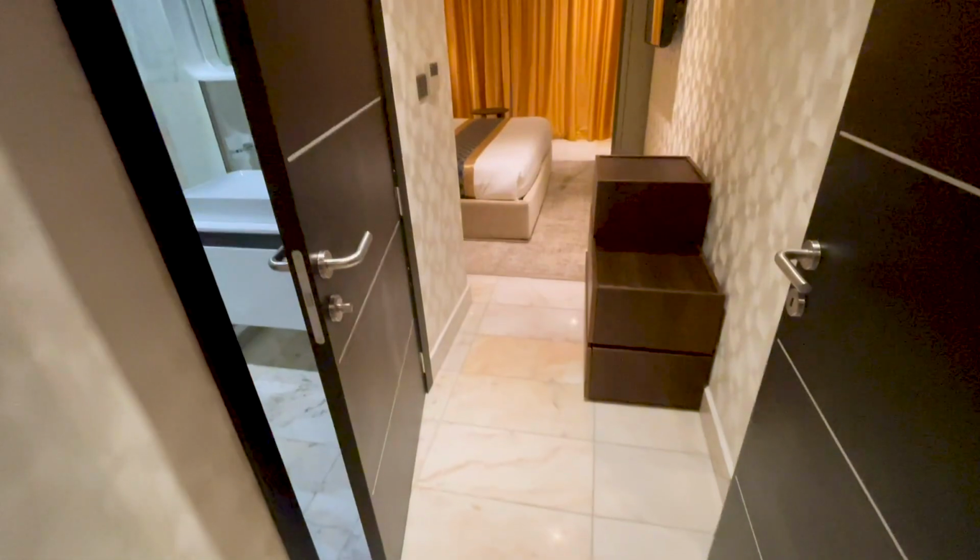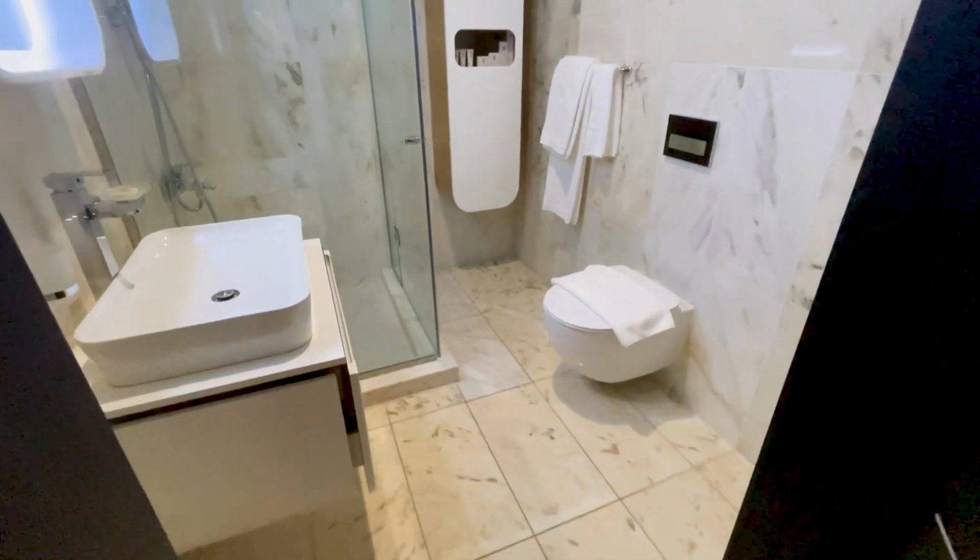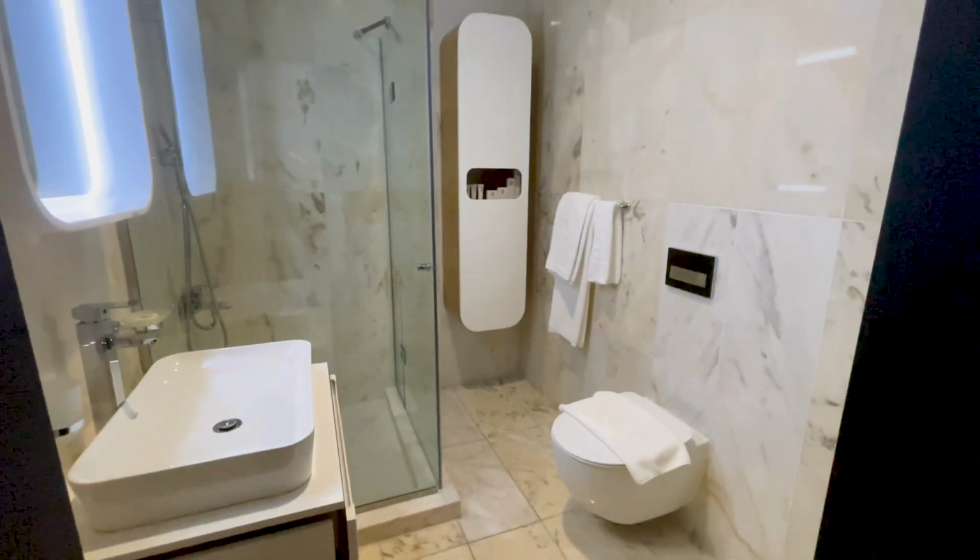Now we'll make our way into the second room, same configuration. We have our bathroom. As soon as we enter, on the left-hand side, another rain shower. Can't go wrong with rain showers. Really massive, granite everywhere, top to bottom. I love it. It's almost like a pinky, smoky salmon color, and it just really looks amazing.